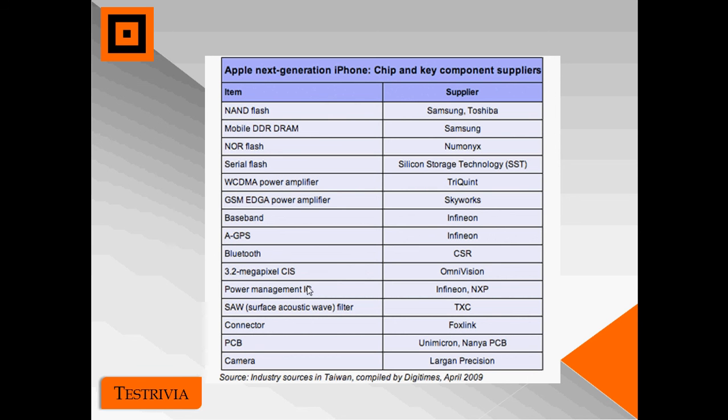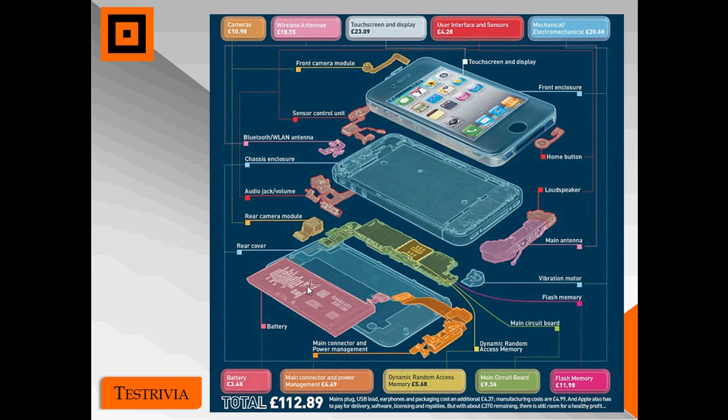And you can also see the NOR flash provided by Numonyx, and the GSM EDGE power amplifier given by Skyworks. The baseband is coming from Infineon, and the camera is from OmniVision, etc. So you can take a look at that a little bit later as well.